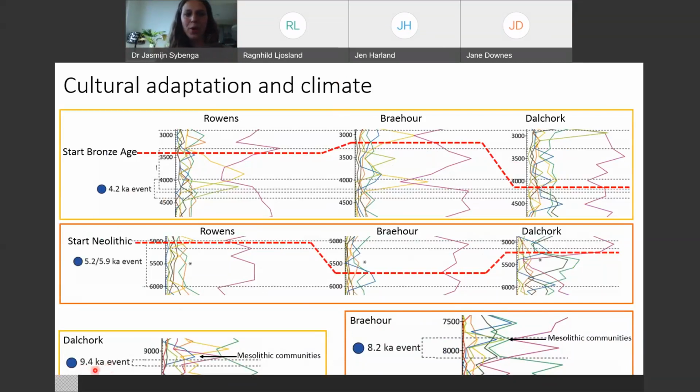So at 9.4 thousand years ago, it's after the event that the Mesolithic communities come into the area. And at Brear, you can see that at this climatic event, the Mesolithic communities come into the area as well. So there is a push of people doing something different that changes the lifestyle. And the start of the Neolithic is after the 5.2 event, so it changed to a wetter climate again, and at all sites, it's the start of the Neolithic.